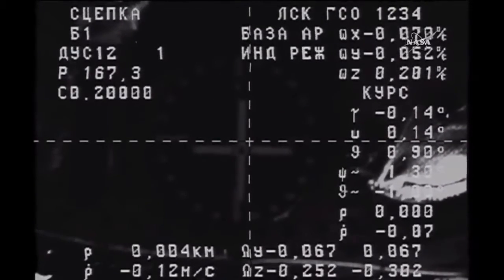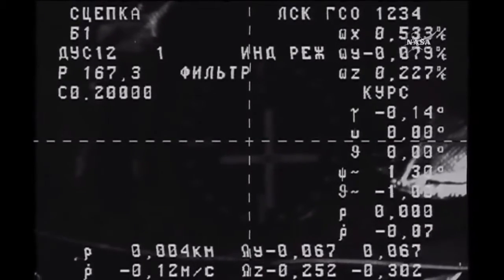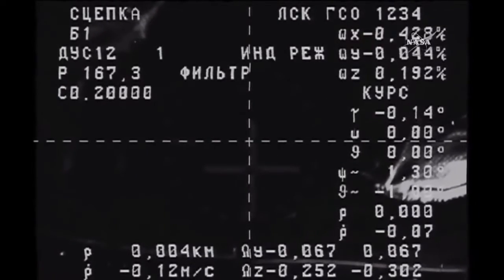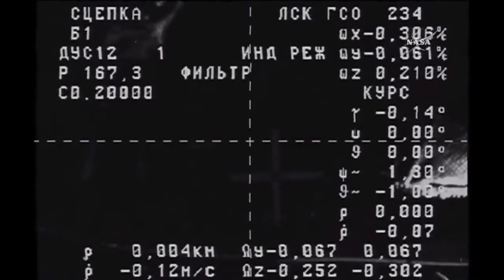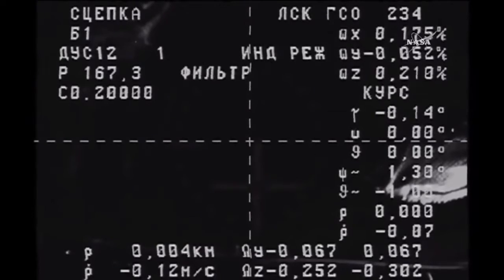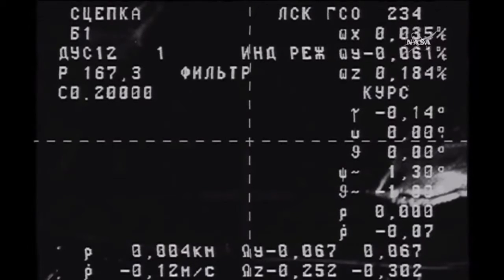Contact confirmed. Indicator mode. All right, we can see this as well, Oleg. Capture confirmed. Docking confirmed at 5:52 p.m. Central Time, as Progress and the International Space Station flew 252 statute miles over the North Atlantic. 6 hours and 3 minutes from launch to docking for the newest resupply craft, now having arrived at the International Space Station. Okay, copy, Andrei.